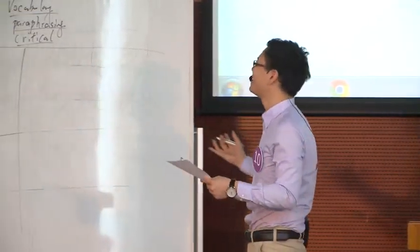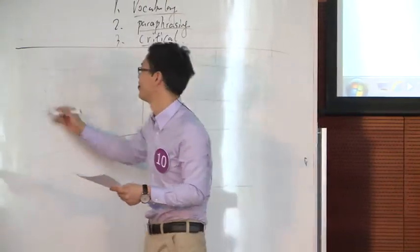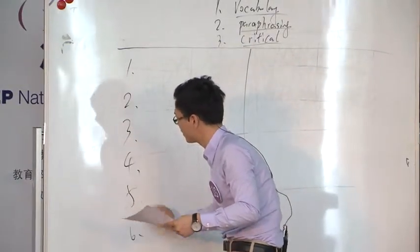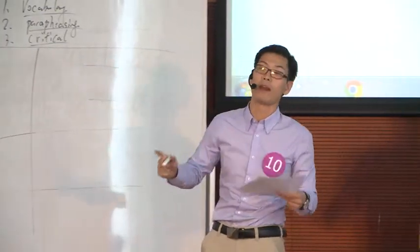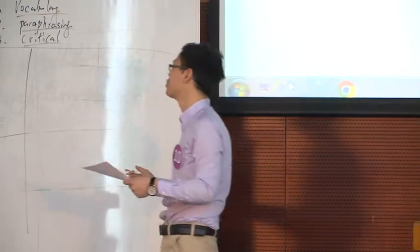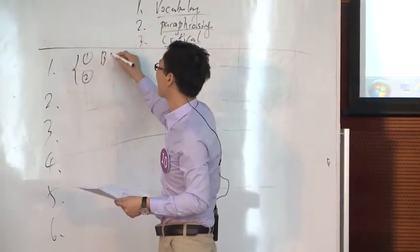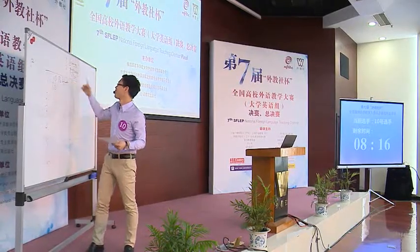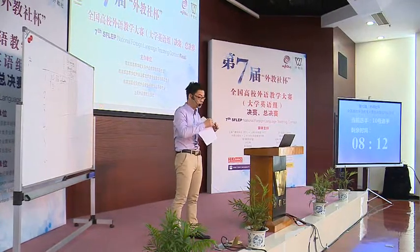And let me break it down into several steps. I think 6 steps would be the whole lesson. The first one is the pre-listening activity, and it's very important to provide the students with 2 things. The first one is the background information. Eco-friendly: some of the students have no idea what eco-friendly means.